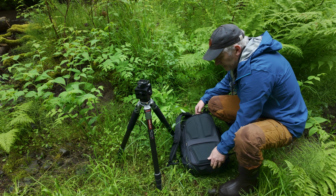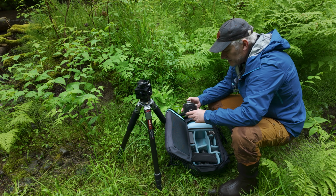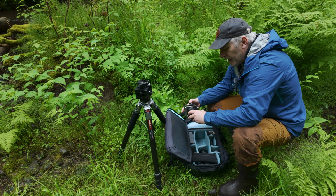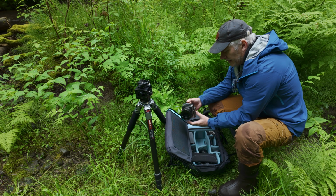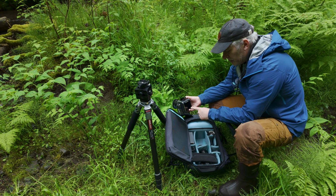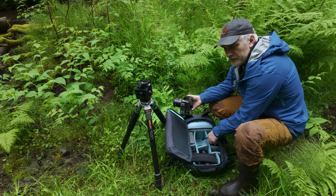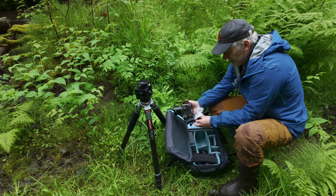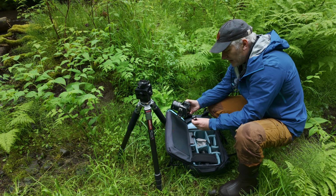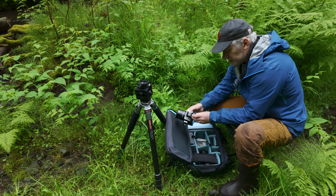Okay, now since I reviewed this camera, I did get an addition to it. As many of you know, this doesn't have a viewfinder, it just has this screen on the back, but it does have kind of an optical viewfinder that you can use to help with your compositions. So that's the part that I have now. That just fits on like so.